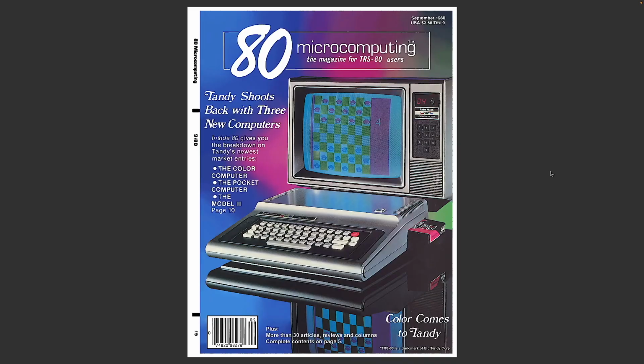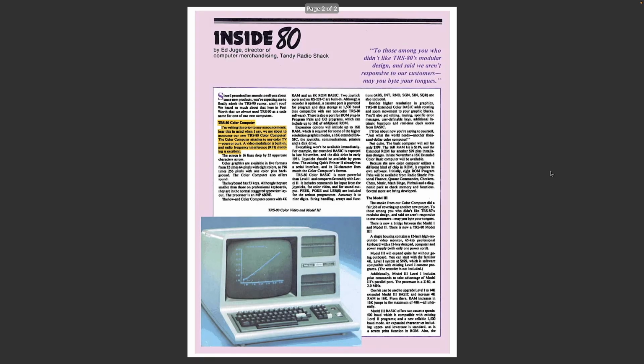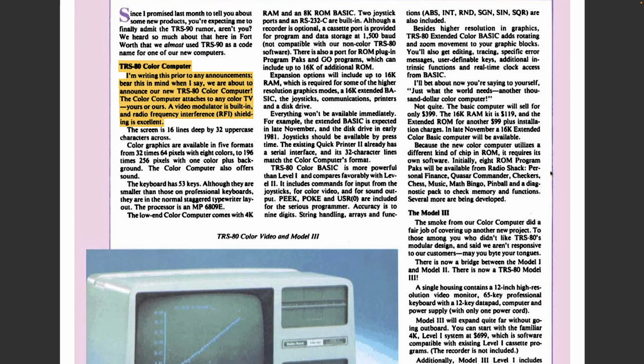Here is 80 Microcomputing, which was not the Color Computer's favorite magazine. They really didn't like it that much, but at the very beginning, they did give it a chance. September 1980 was just before the introduction of the color computer, so here's what they say about it.